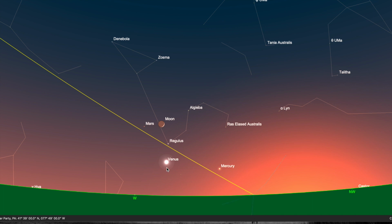So once you've located Venus, if you have those binoculars, you can center them on Venus and scan upwards, and you should be able to see the crescent moon. The moon this evening is a few days after new, and once you've located it, you should be able to find it with your unaided eye. And once you've located both the moon and Venus, you can use them as guideposts to find the other objects visible in our western skies this evening.